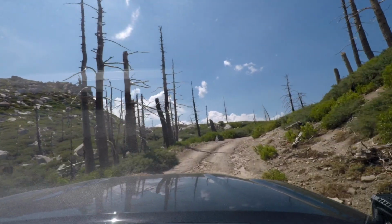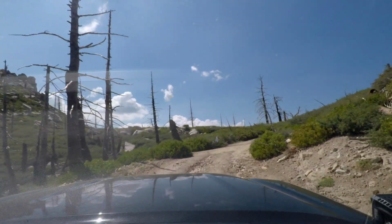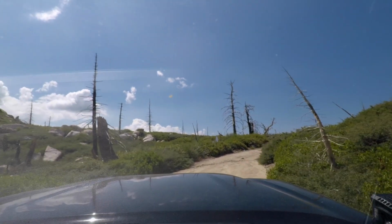And I really enjoyed this trail. I highly recommend it to anybody that loves a relaxing drive with great scenery. It's a must-do if you're in Big Bear.